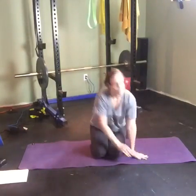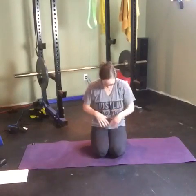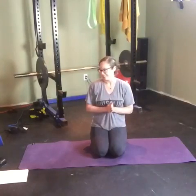Okay, so 5 neck flexion and extension in cat, 5 in cow. I just did those backwards, I think. And then 10 moving fully with your breath on each rep. Okay, so that's our cat-cow with a little twist.